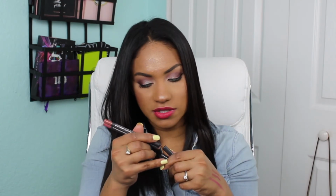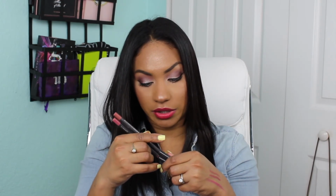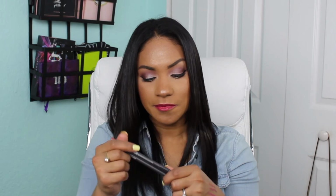So I love these colors. They're completely up my alley. I love muted nudes and mauve tones, and I think that these are really great ones to line your lips with. I think that lip liner is definitely a step that you can live without. I don't always line my lips, I will be honest. Sometimes it makes for a more precise lip when you're wearing colors like today. I did line my lips because it made it easier to apply the color. But these two shades are really nice.